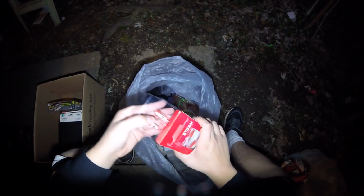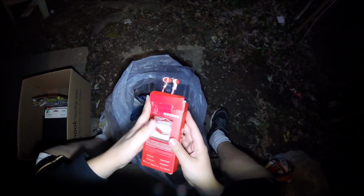Let's see what's in this box. Looks like a wire. Ooh, nice earbuds. Ooh, red and white ones too. I really hope these work. Let me see. And they are definitely in there. It doesn't say return or nothing.